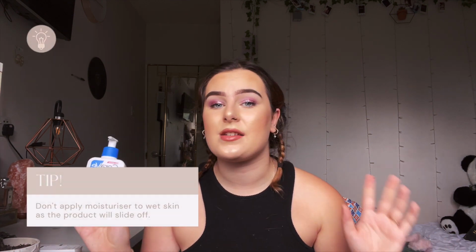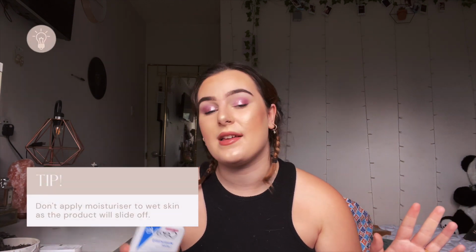This is a super nice lotion. Again, it's not very fancy, no fancy packaging, but it really works well on the skin. I absolutely love it. It does its job. It moisturises your skin. That's all there is to say about it.